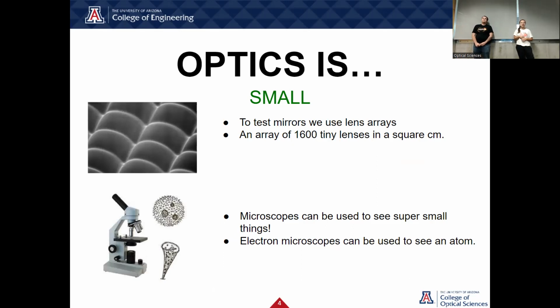So when we're testing mirrors, sometimes we use these things called lens arrays. They're very small, maybe a square centimeter, and on that tiny little thing, we fit 1,600 tiny lenses, so very, very small. We also use microscopes, which are optics that can be used to see very small things, even electron microscopes, which can be used to see an atom.